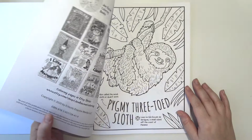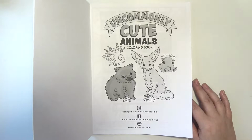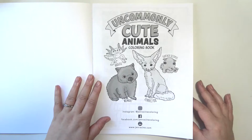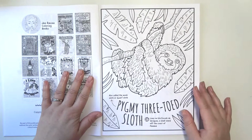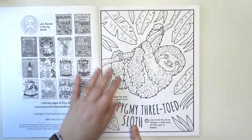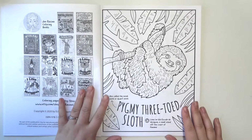because the first flip through I did had 40, and these are about the same thickness, so possibly 40, possibly less, I don't know. I'm not exactly sure, but this book is so dang cute. So all of the pages have an uncommonly cute animal, and then it tells you the name of the animal, where it lives, and a little fact about it, which I think is so incredible. I think it's great.